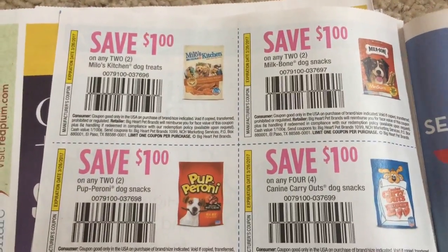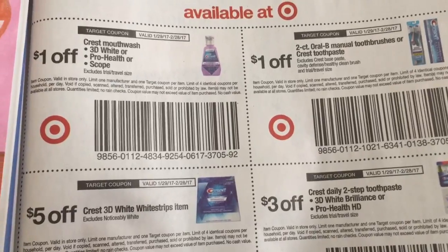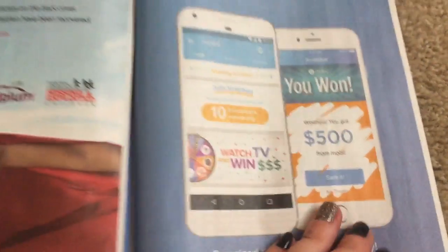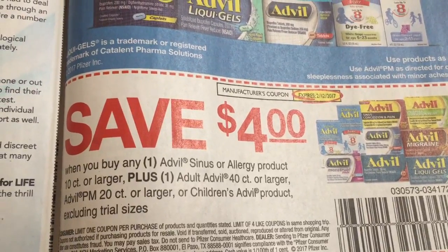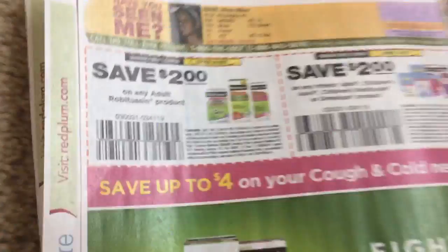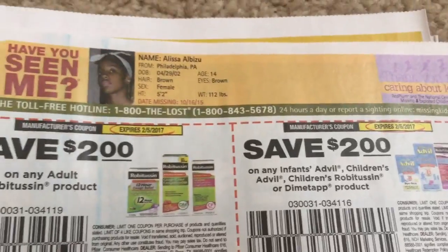Some pet coupons there. And then we also have some Target coupons for Crest products. And nothing there. We have a $4 coupon on Advil sinus or allergy, and some Robitussin coupons as well. So those are the Red Plum inserts.